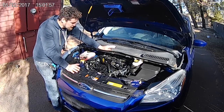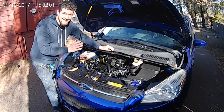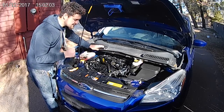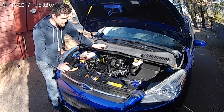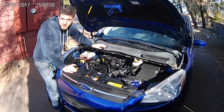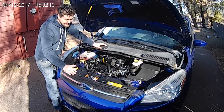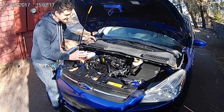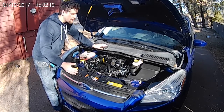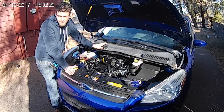Under the hood here, you can see just how truly small that 1.6 liter Ecoboost is, and yet thanks to that turbocharger, this motor is still pumping out 173 horsepower and 184 foot-pounds of torque. Also thanks to that little turbocharger, this crossover SUV with this tiny little engine is still getting in the mid-30s as far as fuel economy. Now it's rated at 33 miles per gallon, but as per usual, you can still squeeze out a few extra miles per gallon from what it's rated at.